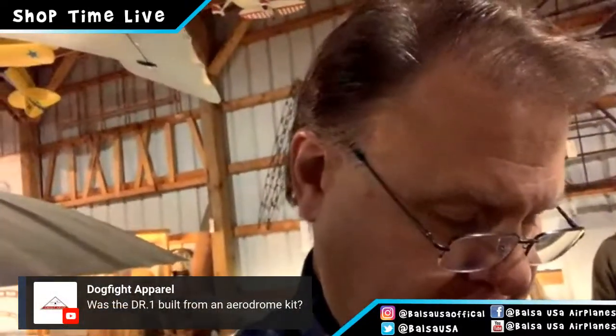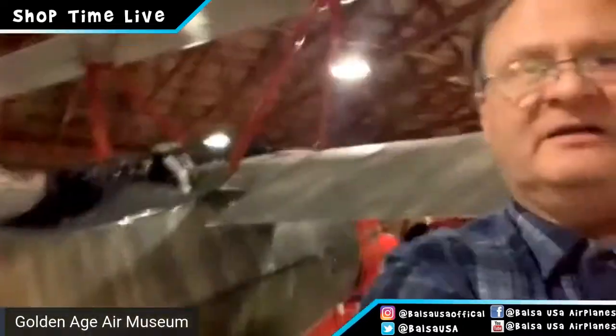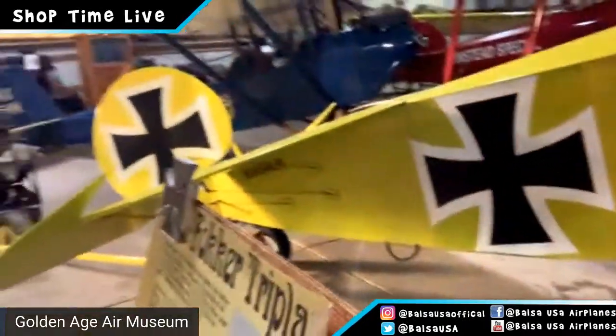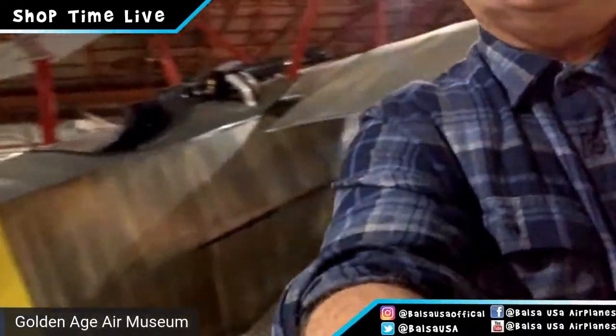Now, was that DR1 built from an aerodrome kit? No. The aerodrome kits are nowhere near accurate. They're nice, neat little airplanes, but they're not accurate at all. This is a Ron Sands plans modified with Akeem Angles' information and Gary Sewell's information. So Ron Sands built a fairly accurate airplane, or drew up a fairly accurate set of plans.